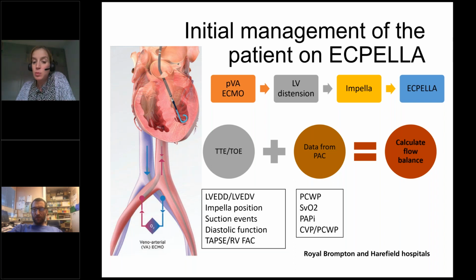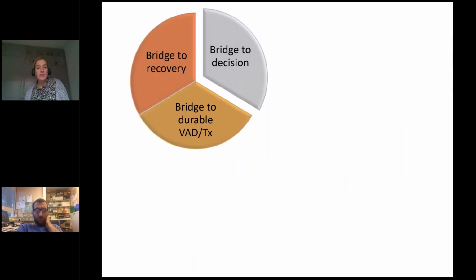We use the PAPI, the Pulmonary Artery Pulsatility Index, and you can use the ratio between CVP and wedge pressures to assess how balanced the flows of the two MCS devices are. We have achieved stability. We're happy. We're navigating the ischemia reperfusion injury, and our patient is starting to stabilize. So what do we do then?